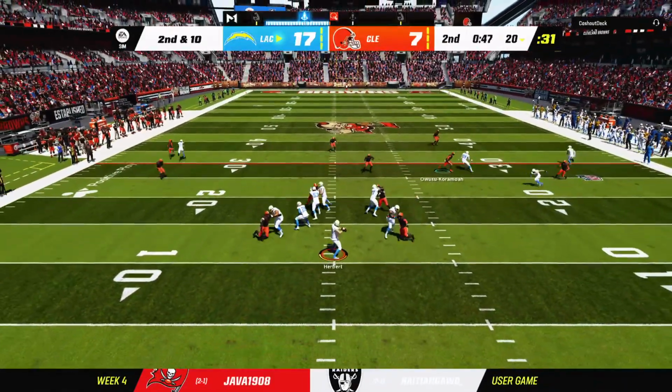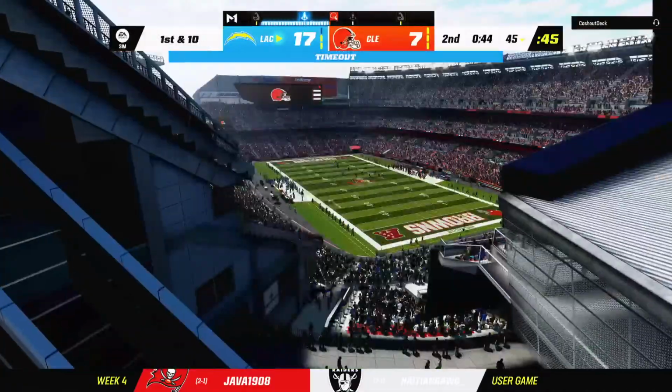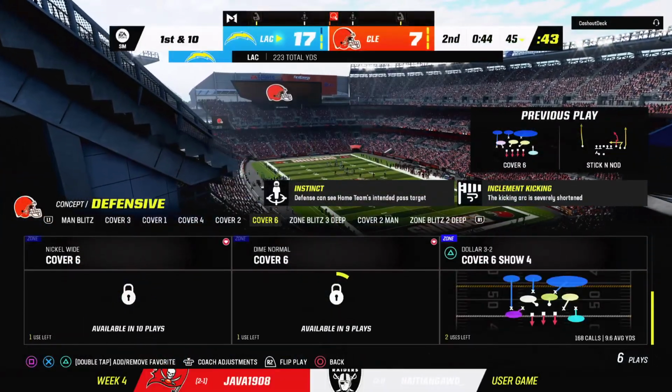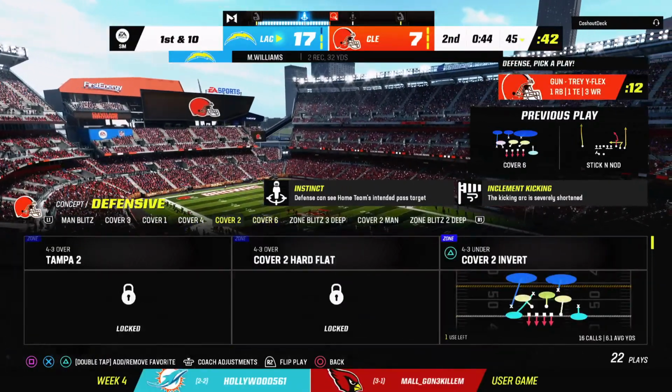To throw on 2nd and 10. Herbert. And this is caught by Williams. The Chargers going to signal for the first of their timeouts as they'll stop it with just over 40 seconds to go in the first half.